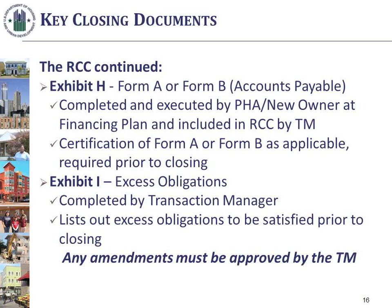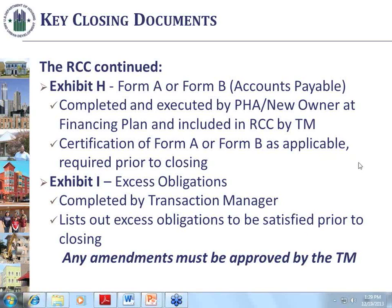This slide contains my two least favorite exhibits. Exhibit H is going to show the form that discusses the accounts payable for the property. There's been a lot of confusion, even, I would say, internally here at HUD up to this point about what's supposed to be on those forms, and we're trying to work through that and make sure that all the transaction managers have the information they need to make sure this is completed. The idea is knowing whether there are accounts payable that are outstanding on this property, and whether or not they change from the time that the financing plan was arranged until the time of closing.